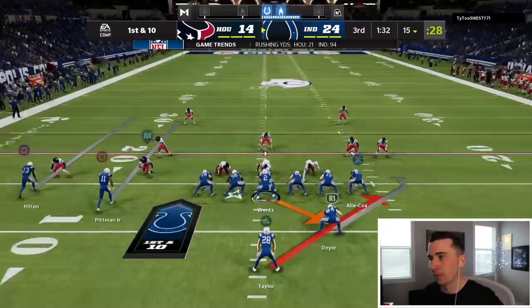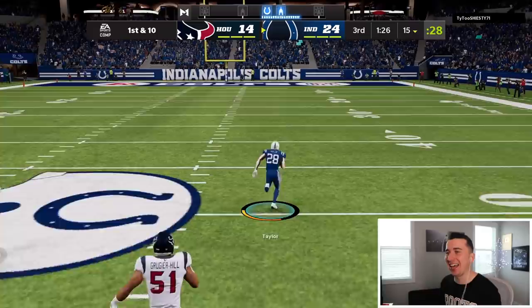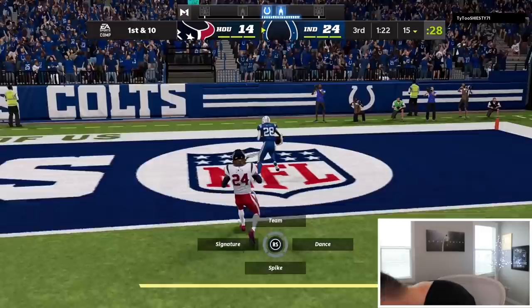Oh, good cut. Go! Go, Jonathan! Come on! Oh, my God, bro. Dude, that cut was crazy. Ridiculous. And I ran commit, too. You're still the best on the Texans?